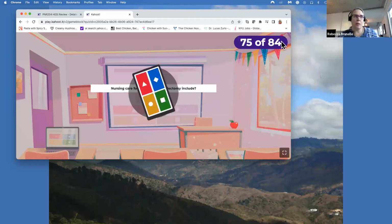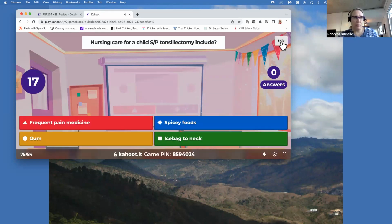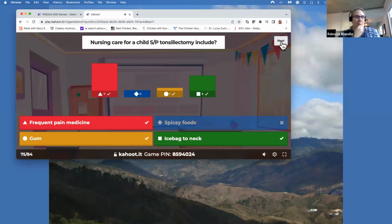So another select all that apply. Nursing care for a child after a tonsillectomy includes frequent pain medications, gum, spicy foods, or ice bag to the neck. Good job. So no spicy foods. You don't want to irritate that area. But the pain medications, ice bag to the neck, gum can help produce saliva so that it can help keep their mouth moist.